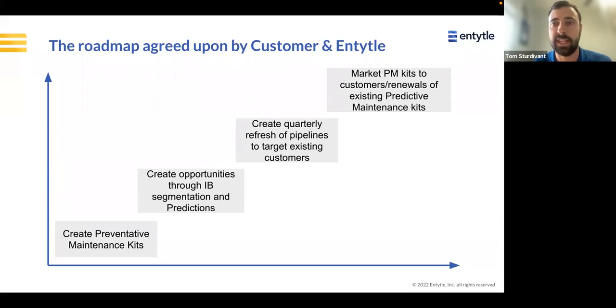And all of this kind of led then to marketing the PM kits and again, making sure that we could sell the right kits to the right customers at the right time, and then being able to, again, really renew those on the next year. So we continue to engage the install base to buy these kits.